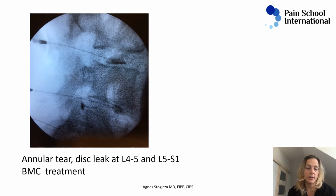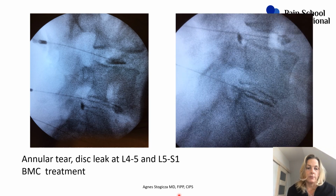This is what they essentially did: inject in the disc, and where the disc showed leakage, like here, an obvious annular tear, and also here the previously injected contrast, you can see how it left the disc and leaked into the epidural space. They put PRP. You can do prolotherapy. My personal preference without any data is PRP within the disc.